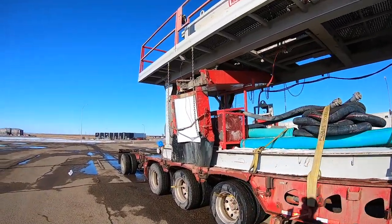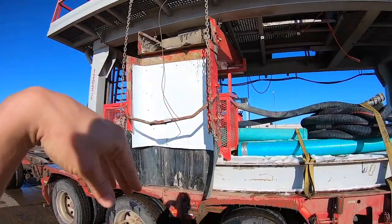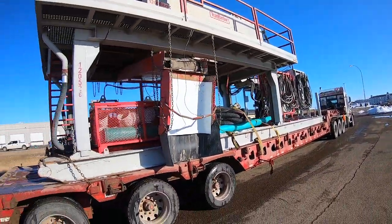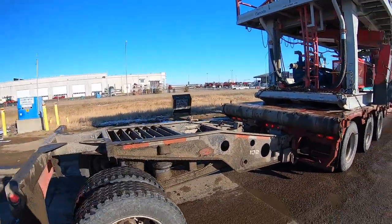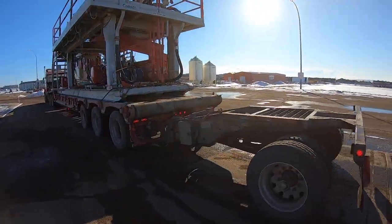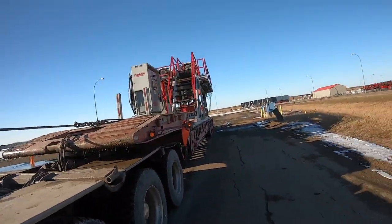Or, I can't remember now. It takes out the debris anyways, shoots it out the side, goes in a shale bin off the side of the mud tank. So this is probably one of the bigger units. They got all sorts of different sizes for different applications. It's not that heavy really, but all the weight's at the back.